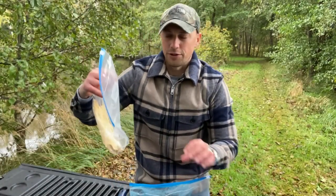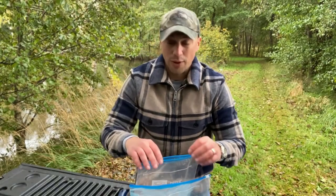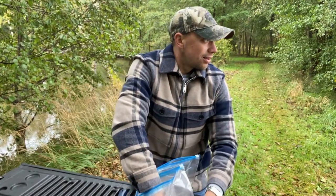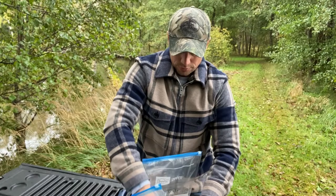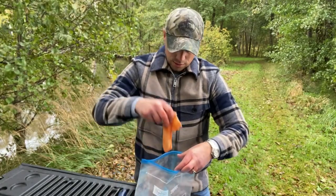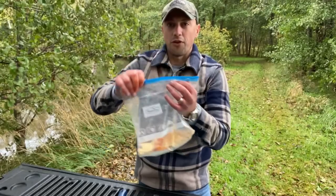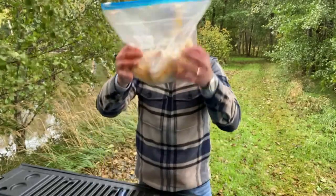Then I have my Louisiana fish fry here. So I'm gonna take the fillets out of the Frank's Red Hot, and then I'm gonna go ahead and put them into that fish fry. Just like that. So now they're in the fish fry, and now I'm just gonna get them completely covered. And that Frank's Red Hot acts as a binder.